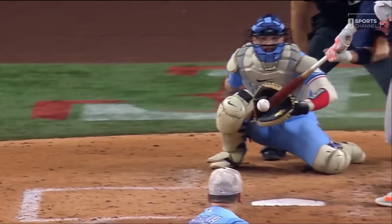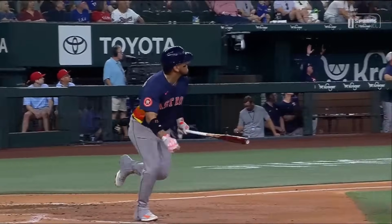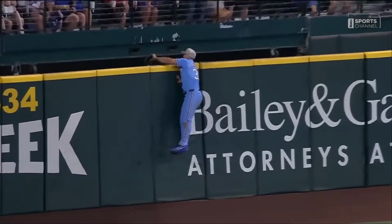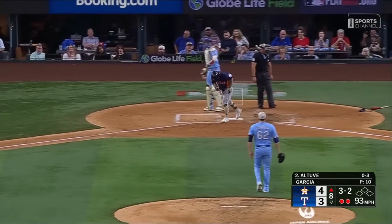Big 2-out RBIs, a changeup that cut a little more of the plate than I think Garcia wanted. And Paredes able to stay through that ball just enough to sneak it over the wall and get the Astros into a lead. Unreal. 20 feet off the line. 3-2. And Altuve draws the walk.